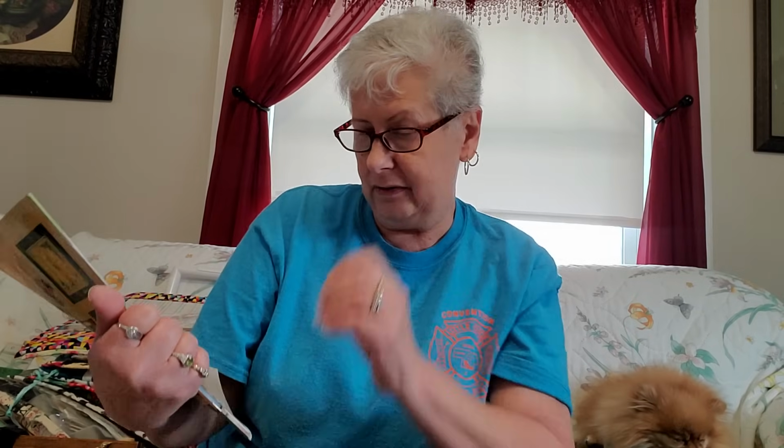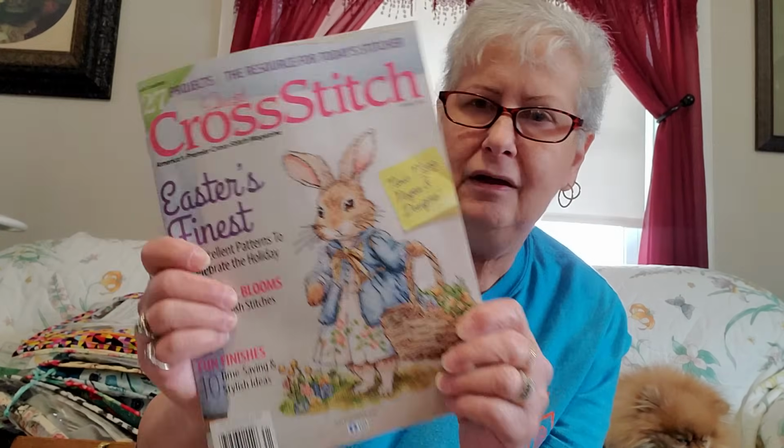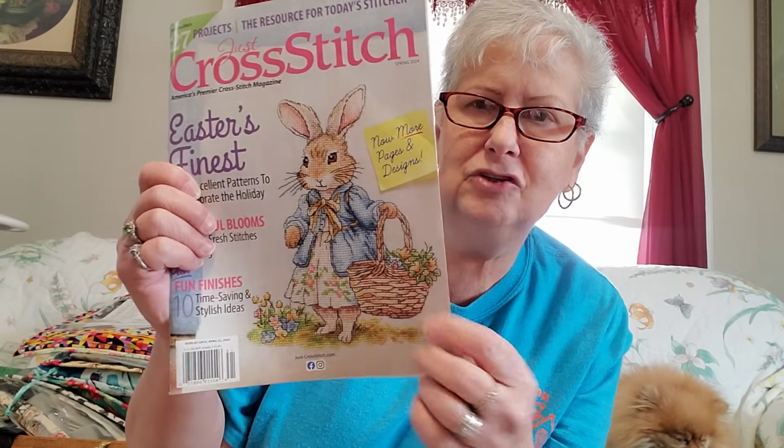So anyway, on my recent haul, I got just the other day, what is that one? Is that February, March? I never know how they label these. Spring. It's the spring issue of the Just Cross Stitch magazine. I think that's such a cute little pattern.